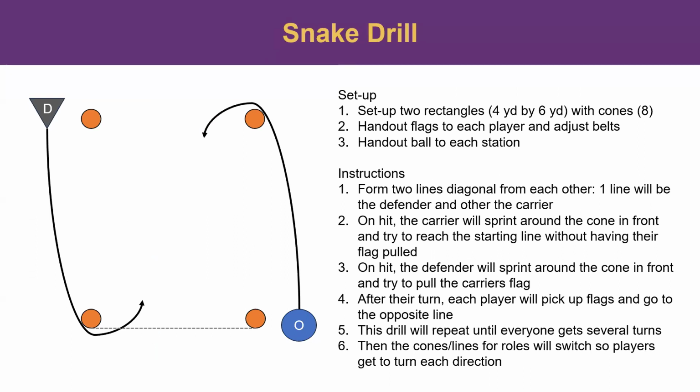We're going to have two lines on each of these kind of rectangles at each diagonal. One cone's going to be for the offense. One cone's going to be for the defense. On hit, which the coach is going to be calling out at the station, offense runs around the cone in front of them and tries to get back through that line. Defender runs around that cone in front of them, tries to pull those flags.